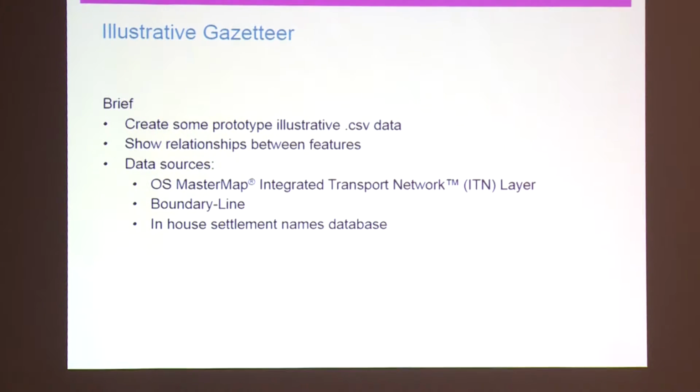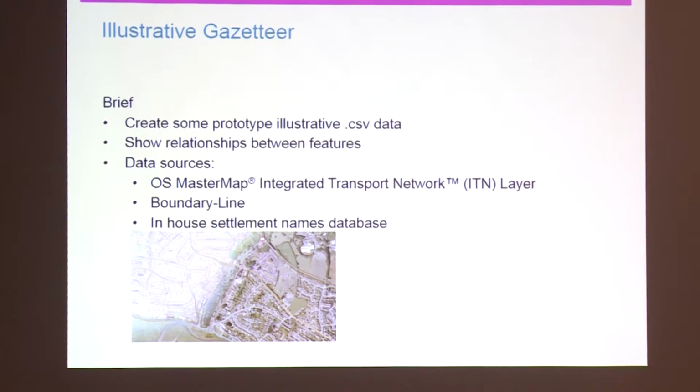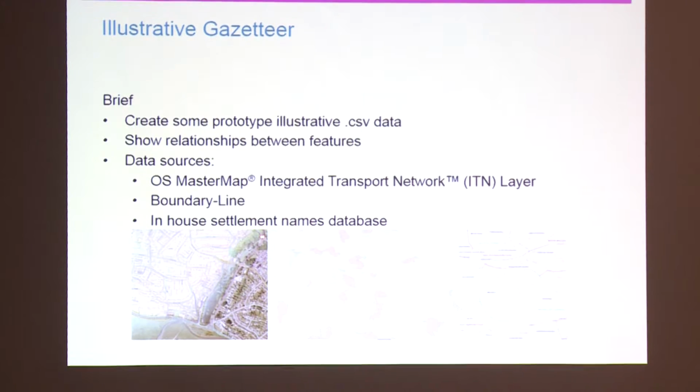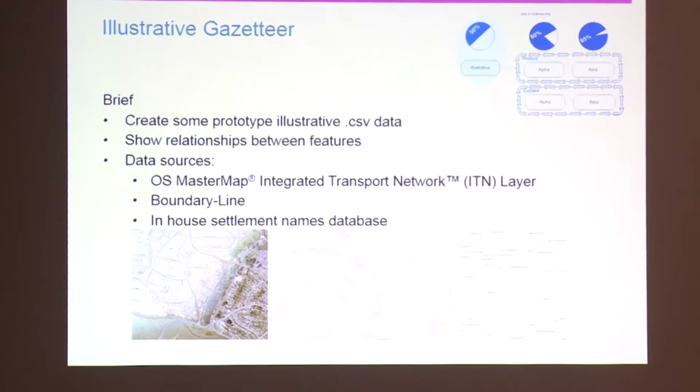So we're using our OS MasterMap Integrated Transport Network, or ITN layer, which is this one. This is the ITN layer overlaid onto topo and imagery. We used Boundary-Line, which is one of our other products. And we've got an in-house settlements names database, which we've put together to make sure we've got a definitive name for each settlement. And this one obviously sits in the illustrative part of the product development flow line.